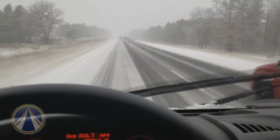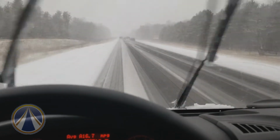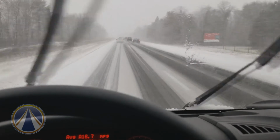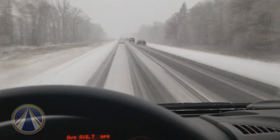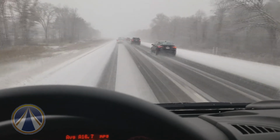Now here we're dealing with traffic, right? We're passing another vehicle. We're going to take our time. I'm keeping that wheel straight. If I feel any type of slippage, if I feel that car start to slide a little bit, I'm going to let off that gas nice and slow, keep that wheel straight. I'm not going to panic or overreact.